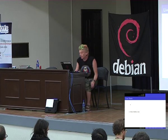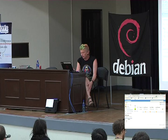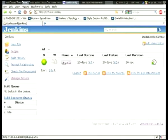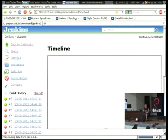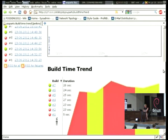To show you Jenkins, this is how it looks on my test instance. We have set up one job building PO parts. It automatically shows the previous build, and it automatically creates trends of how long the build time takes. So it takes 26 seconds on average.